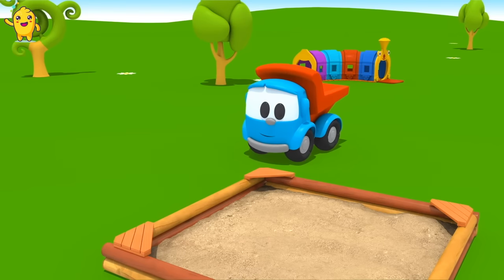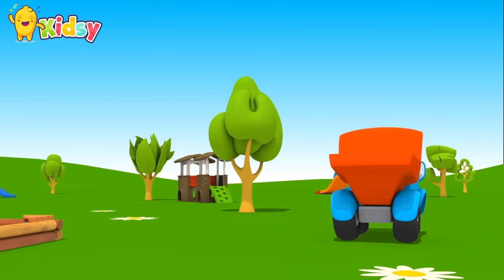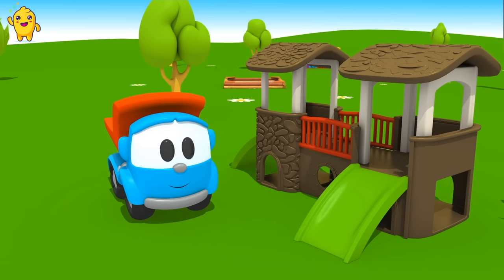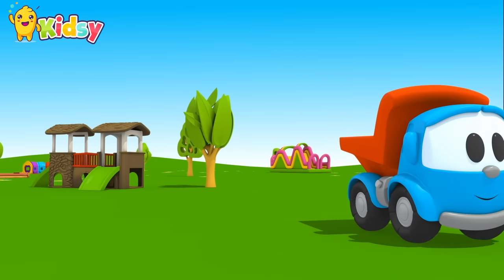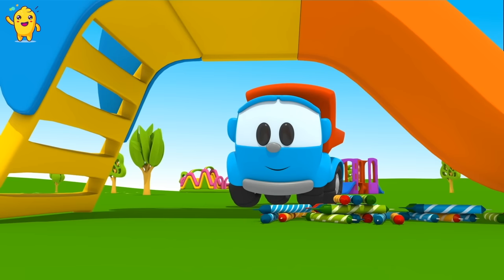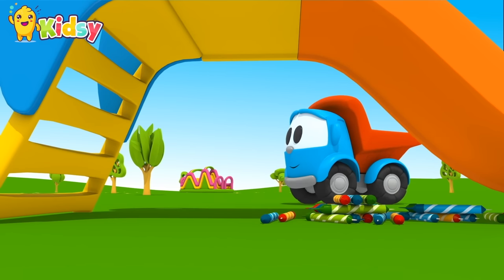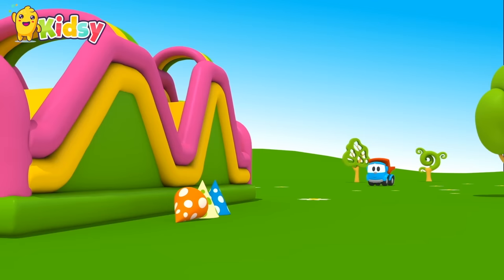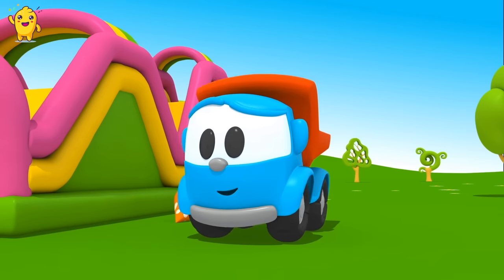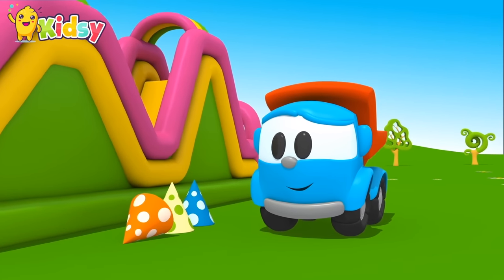Let's look in the sandbox. They are not here. And here? Nothing either. Look, there is something under the slide. How many candles? Leo needs 3. These are multicolored party hats. We definitely need them for our party.